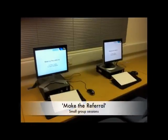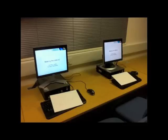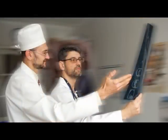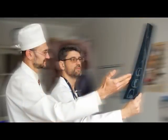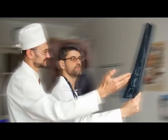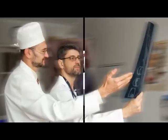All the knowledge gained on the course is consolidated in what we call the make the referral session. Here, the candidates sit in front of a computer workstation and go through 10 common cases seen in the ED. The whole group are allowed to annotate their screens with what they feel is the abnormality detected, with one candidate given the chance to make the referral. By asking them to role-play the referral, it often draws out salient points and explains to the group what the succinct nature of a referral should be.